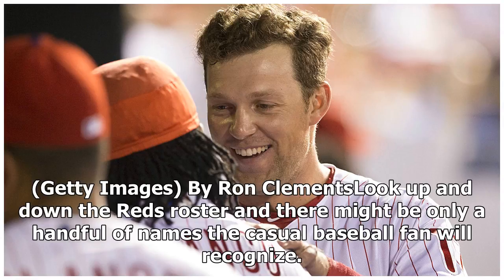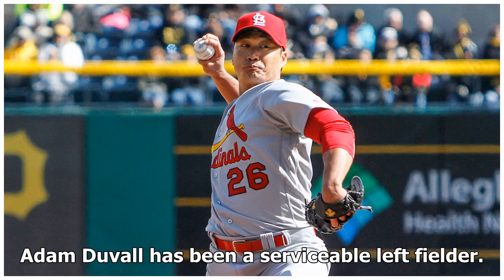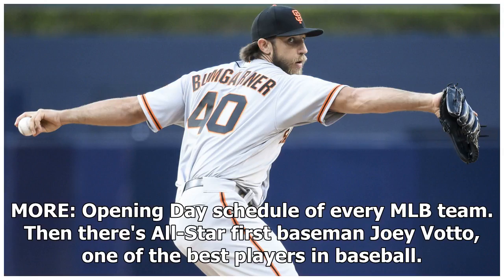Look up and down the Reds roster and there might be only a handful of names the casual baseball fan will recognize. Center fielder Billy Hamilton is one of baseball's best base stealers and a top-notch defender. Adam Duvall has been a serviceable left fielder. Second baseman Scooter Gennett had a breakout season last year with 27 home runs and 97 RBIs after coming over from Milwaukee. More opening day schedule of every MLB team.